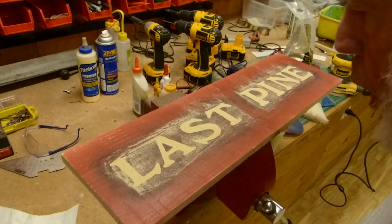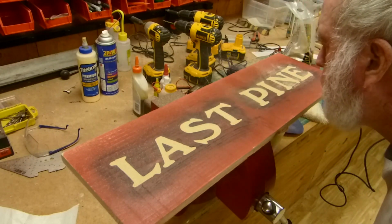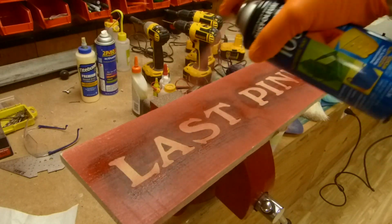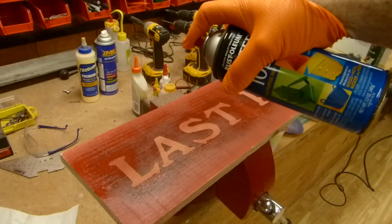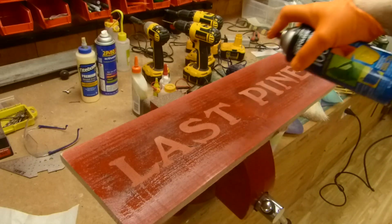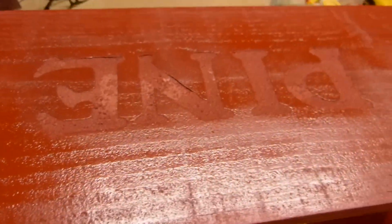I needed to clean it a little better, which I did. I gave it a load of sand, and then was able to paint it a second time, and that second coat actually worked pretty well. And so that was, I thought, a pretty clever way of doing a recessed two-color board where the letters were engraved.